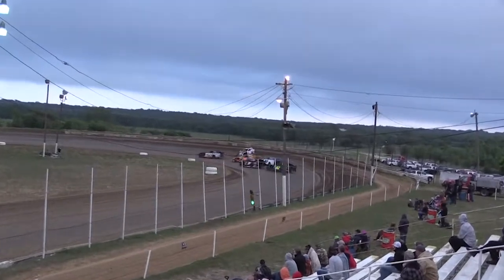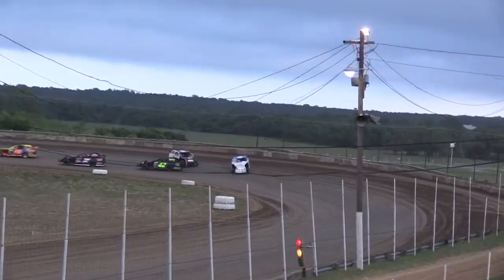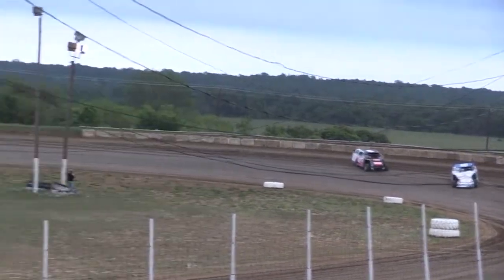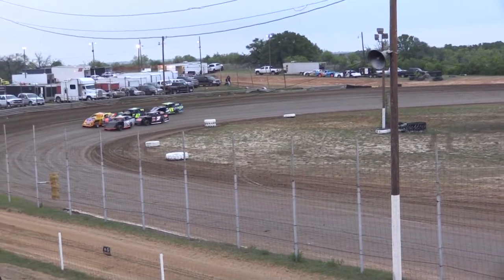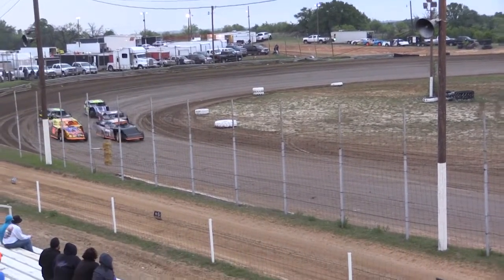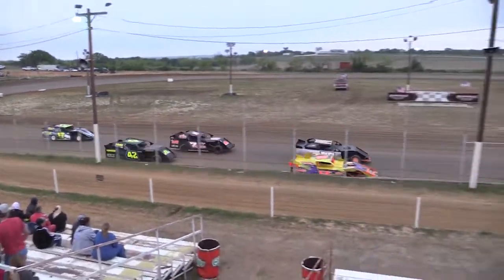Look along the top side already. It's Wyatt getting sideways. Braden Wyatt thought he was going to sling around the outside. Instead, the 65 coming out from underneath. Jay Kuhn, Justin Long, and Aaron Alley, the remainder of the field. The green flag comes out, and we are underway.